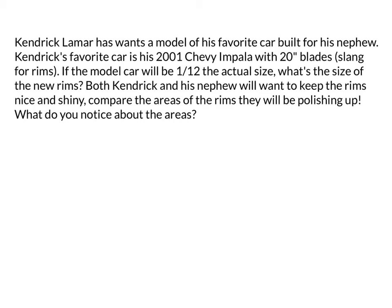Alrighty, we got day 9 here, ladies and gentlemen, and right now we're talking about Kendrick Lamar. He wants a model of his favorite car built for his nephew. Kendrick's favorite car is his 2001 Chevy Impala, which has 20-inch blades. Slang for rims, if you did not know that, now you can say that. Alright, if the model car will be 1/12 the actual size, what's the size of the new rims?